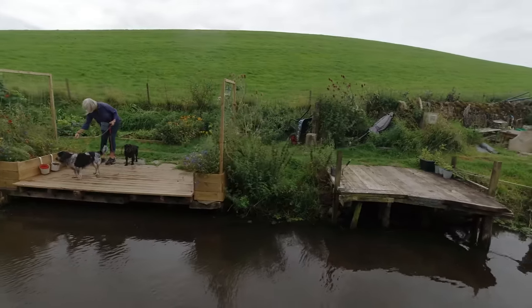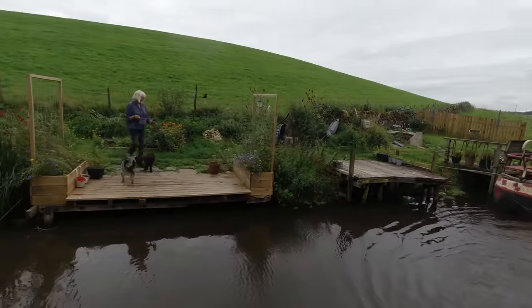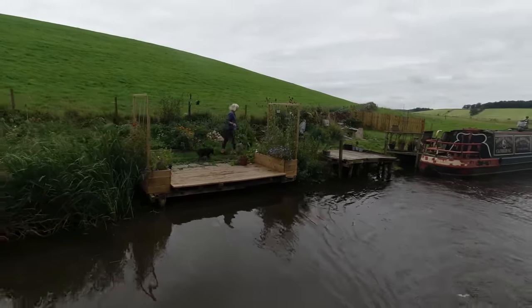Well, goodbye Yorkshire mooring. It's been a great 5 months. I'm not leaving Fran behind, she's taking the dogs for a walk while we get to the locks.